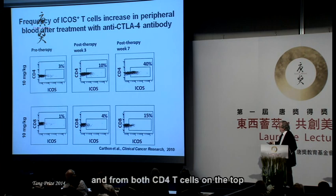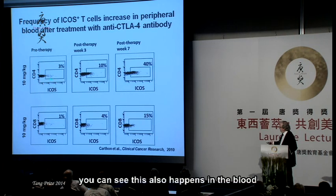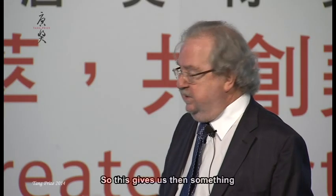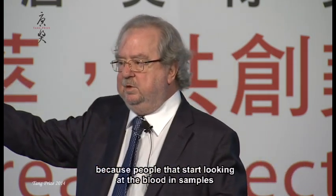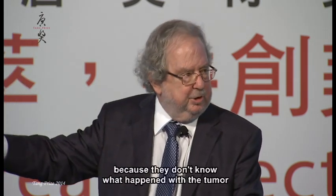And what you can see here on both CD4 T cells on the top and CD8 T cells on the bottom, in the blood, this also happens. Again, it goes up. In this case, about 10-fold or so here and 15-fold there in the blood as well. So this gives us something that we can look at in the blood, because people that start looking at the blood in samples they've gotten from clinical trials don't know what to do with the data because they don't know what happened in the tumor.